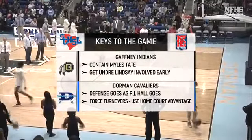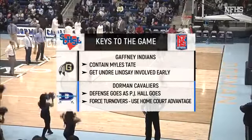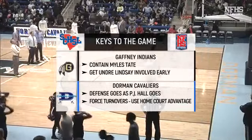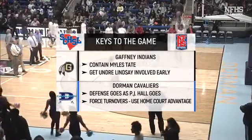For the Dorman Cavaliers, the defense, as we said, goes as P.J. Hall goes. And they've got to force turnovers. Gaffney's young. They're going to do that. Forcing those turnovers, getting an early lead on this young Gaffney team, putting them at a disadvantage as Gaffney's on the road in this beautiful venue.